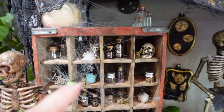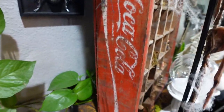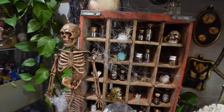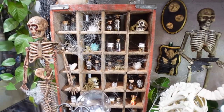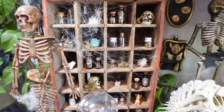And then the antique thing that you see, it's an old Coca-Cola bottle holder. I got that at one of those roadside antique shops that you think you only see online or on TV. We stopped and I got several things. A couple of them are on this display.